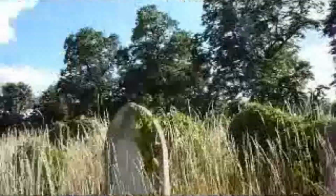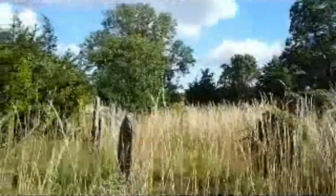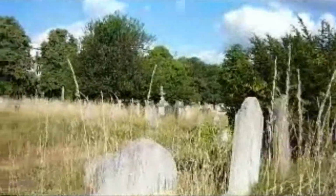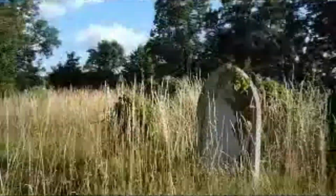Really nice graveyard. So this is Brompton Cemetery in West London, right next to the London Film and Comic Mart, and as you can see, it's very nice, beautiful day, very peaceful as well.